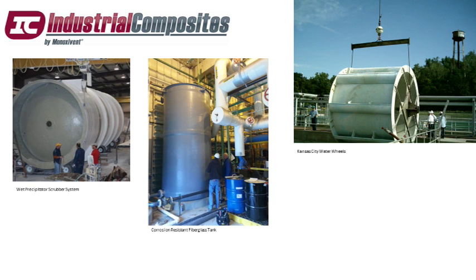This wet precipitator here is at Climax Molybdenum in Fort Madison, Iowa. It's a wet precipitator scrubber system, designed to scrub sulfuric acid and ammonia used in the processing of ammonium molybdate and ammonium sulfate. Basically, what this slide shows is the capacity of our factory in size. We can get up to 14 foot in diameters.